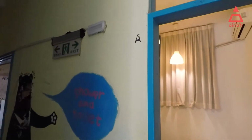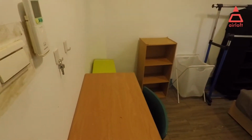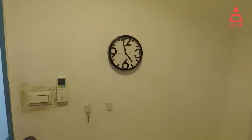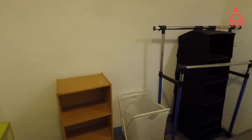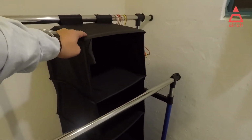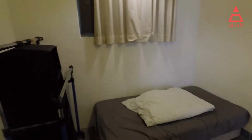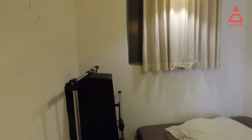So this is room A. It is a single bedroom, and there's a desk and a chair and a clock and 2 shelves, one over here, green one, and one over here. And for your laundry, and some shelves, open wardrobe over here. And here's the light and a split AC. Okay, from this angle.